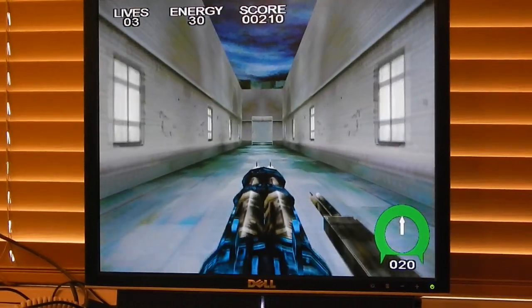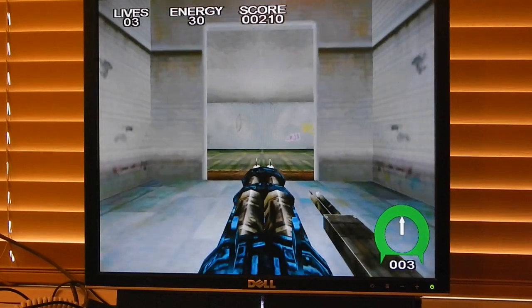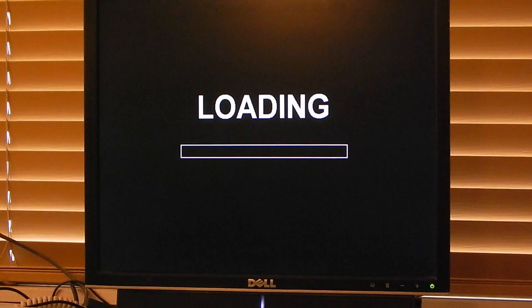I swear, I wrote the easiest game in the world. But yeah, they run pretty smoothly on here. They run a lot more smoothly than they do on the Pentium 2. And the Pentium 2 had a pretty good graphics card to help it out. So, CPU is clearly the bottleneck of that machine.